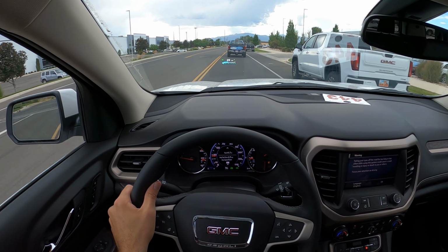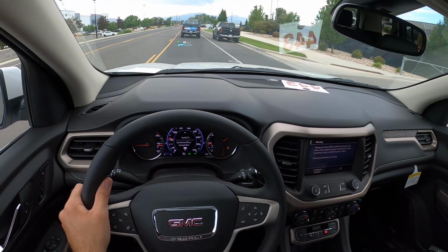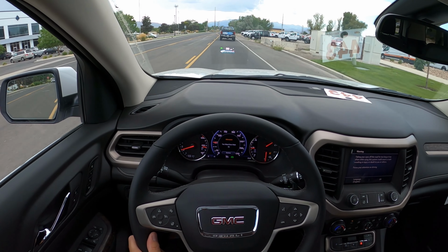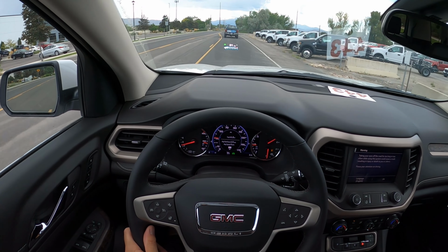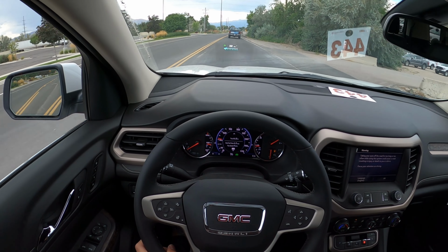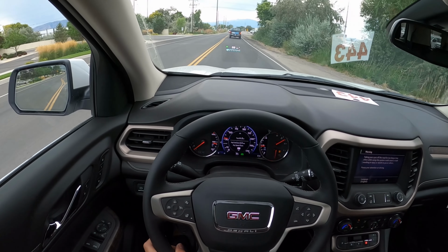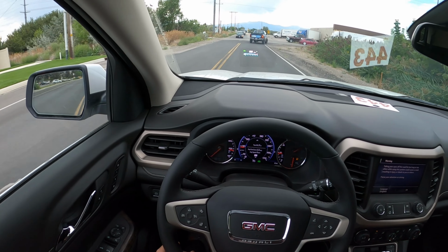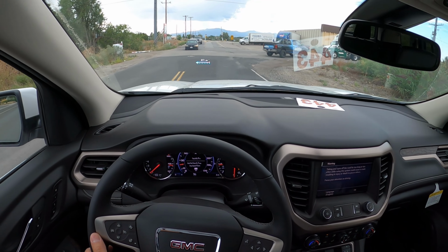Yeah, the all-wheel drive takes away the torque steer just like the AT4. Let me see if I can get it to go into the 4-cylinder mode. Anyways, really comfortable. Seat comfort's great. It's got the air conditioned seat function as well, and yeah, it's a comfortable vehicle overall. I'm a big fan of the Acadia.